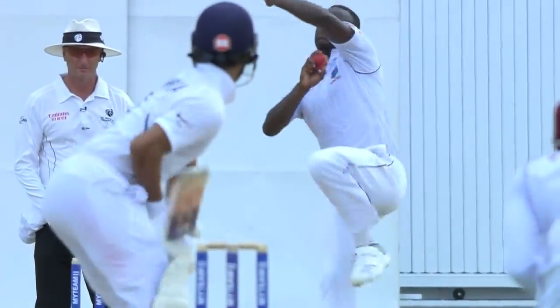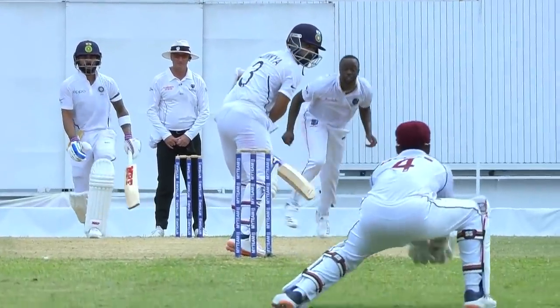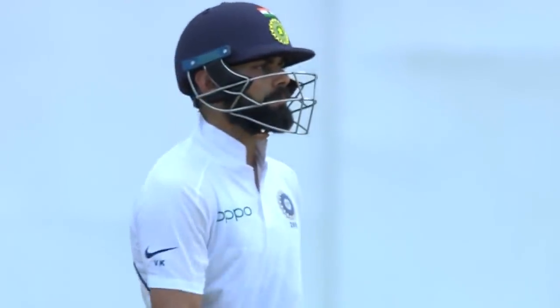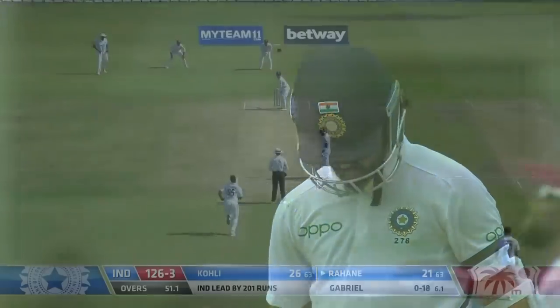He's still powering in. Good delivery again, as you can see, just looking to deliver from wide of the crease. And when you can get it to shape the other way, I think it's always problematic.